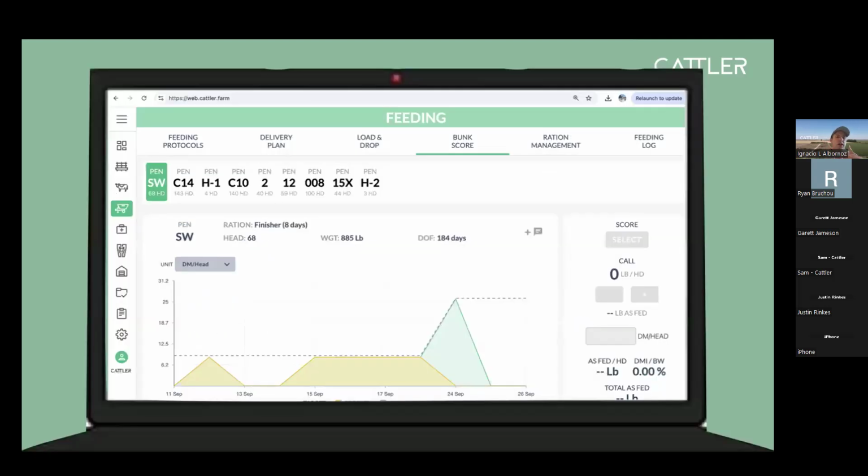This is just more of a desktop view of the Bank Score.